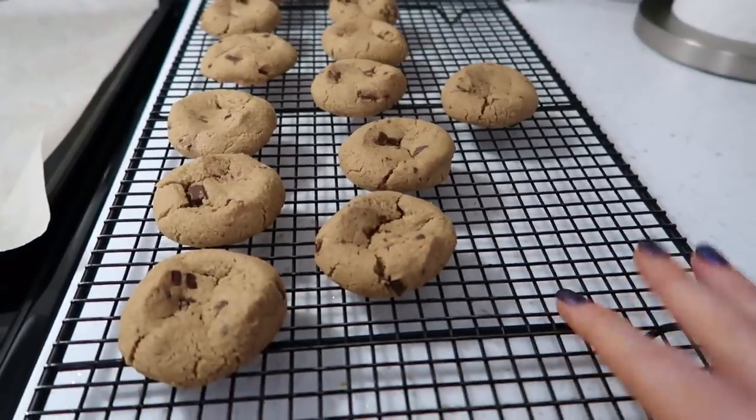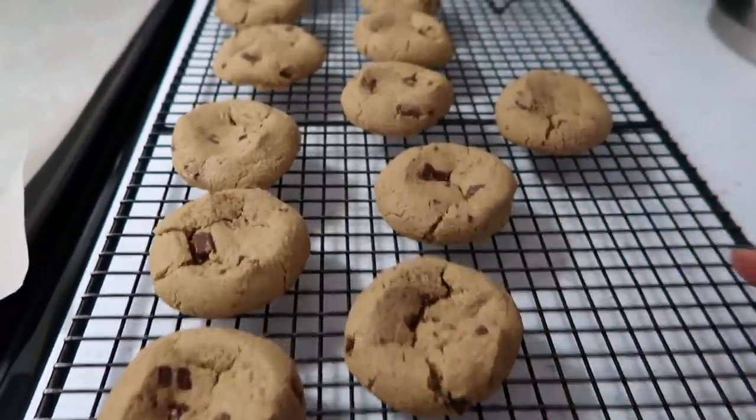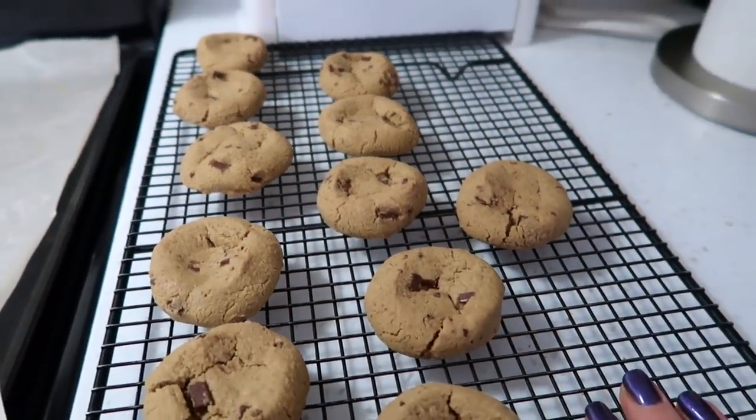Here's what the vegan ones look like, and I'll just say that they were raised when they came out and they kind of sunk. But I will say they don't look like they're done, but they harden up when they come out. So you want to go by the directions.